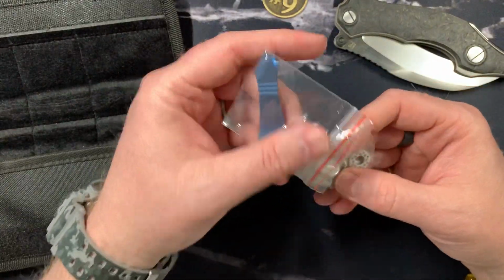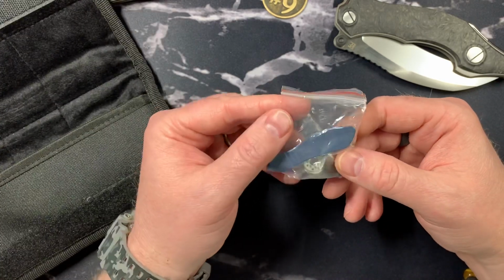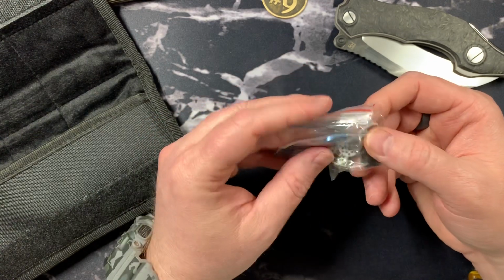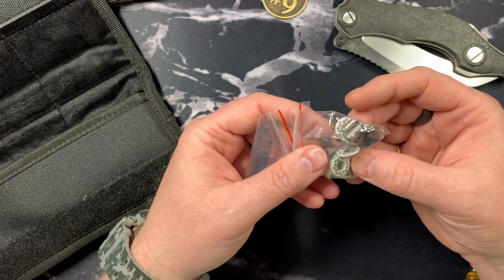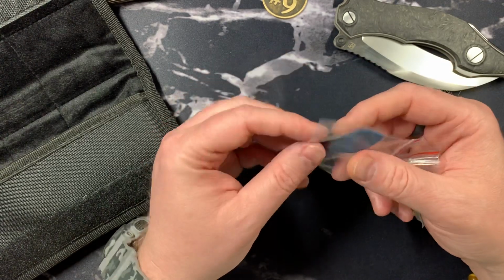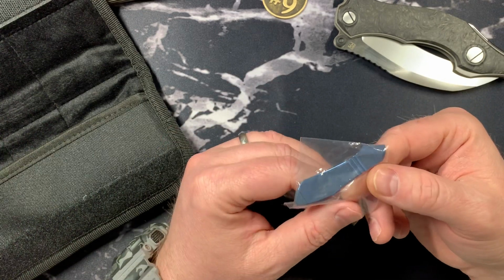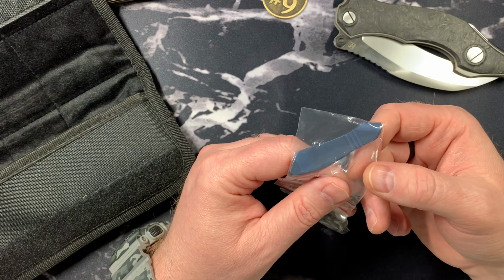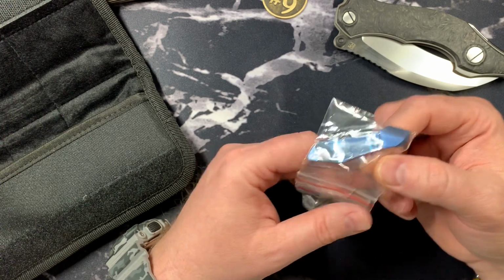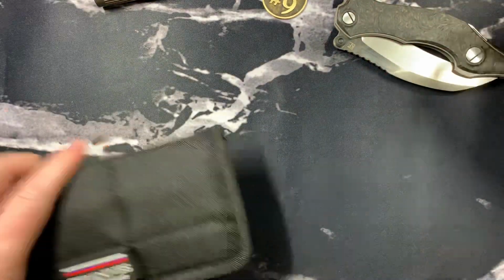They also send you, since these are coming out of Russia, it takes a little while for things to get shipped and delivered, so they send you all the extra parts and pieces, bearings, nuts, everything you would need. In this one particularly, they sent an additional, what I'm assuming would be anodized titanium clip, which is super cool as well. Hopefully we have no use for those.